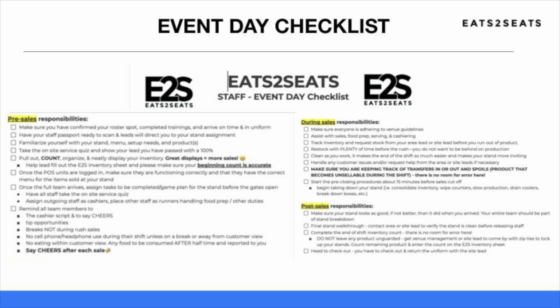During sales responsibilities, the overarching goal is to maximize both sales and tips that are coming into the stand, but also to make sure that we're properly tracking inventory, to make sure that everyone's having a great time, to clean as we work, which makes the end of the shift and close down easier, to handle any customer issues, and to start the pre-close down procedures about 15 to 30 minutes before the 7th inning stretch, otherwise known as close down.